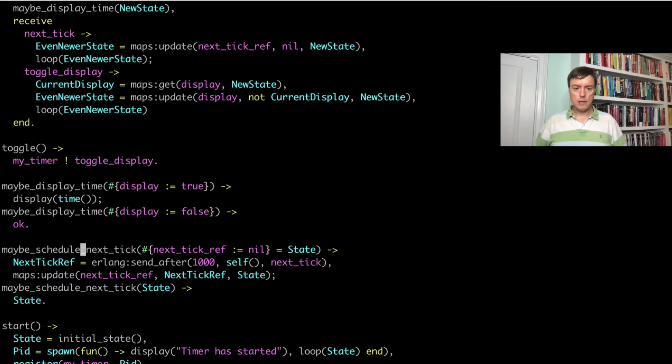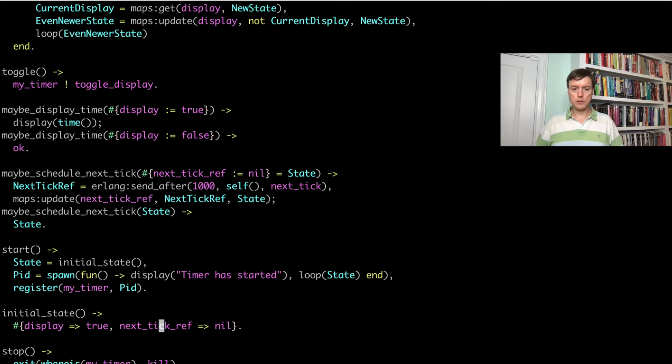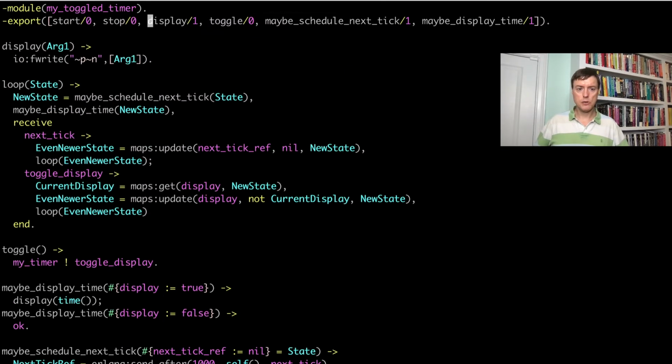On the other hand, if the state that we pass into maybe schedule next tick does not match this pattern, so if either there is no next tick ref or there is a next tick ref but it has a non-nil value, we will return the state unchanged. So when this function gets called, at the end of it there will be a reference to next tick, because I guarantee there's always going to be a next tick ref key inside this map, since in the initial state we set up a next tick ref. Whether it's nil or not, we don't know until we call this function and then we look. If it's non-nil, we're going to return the map unchanged. If it is nil, we're going to create a next tick and take the reference and put it into the map. So that's maybe schedule next tick.